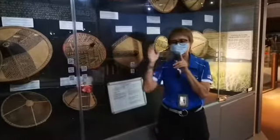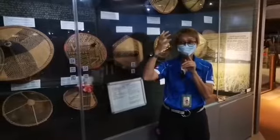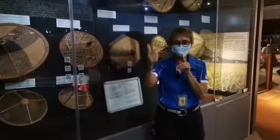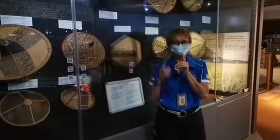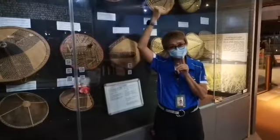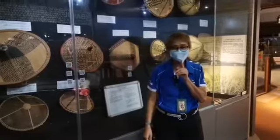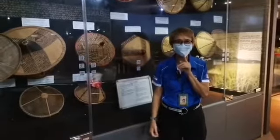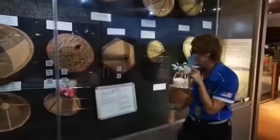But if you see there's nothing on top, no flowers, no feathers, it means she is already a grandmother or a widow. But if you see just feathers, it means that girl is still unmarried, and you can go and give your bride price. So that's how they differentiate.